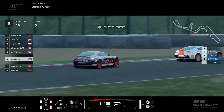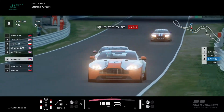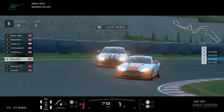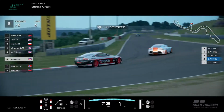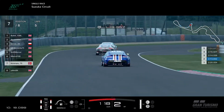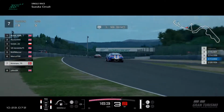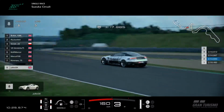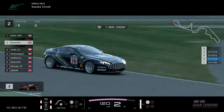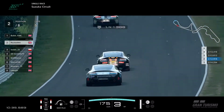Cars do slide a lot. Should really have been helped a little bit better with a few spoilers, just to keep the rear end down. Whoa! Suspension should really have been stiffened a little bit too. Rocker's struggling a little bit to stay ahead of Furtick.